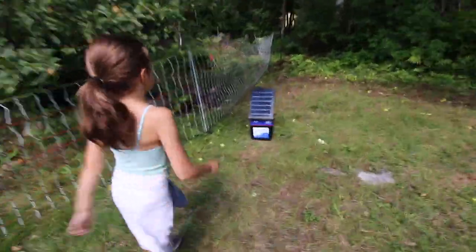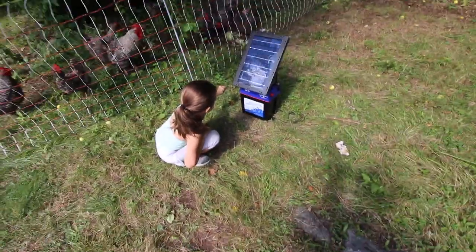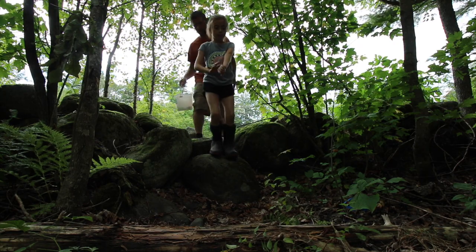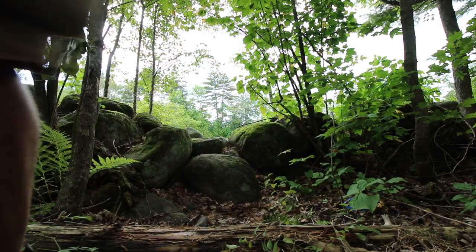We need to go get a couple of heirloom tomatoes and make some pasture raised BLTs. Let's go do it. Good job. Guess what we're gonna have for lunch today? We're gonna have some BLTs with pasture raised bacon.